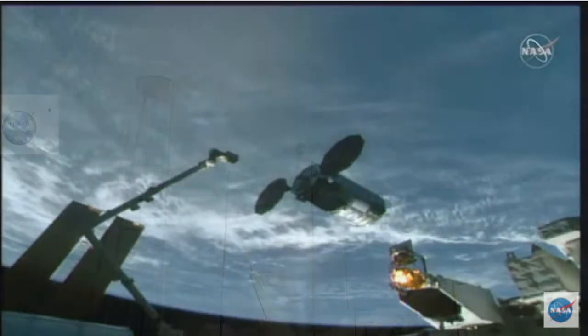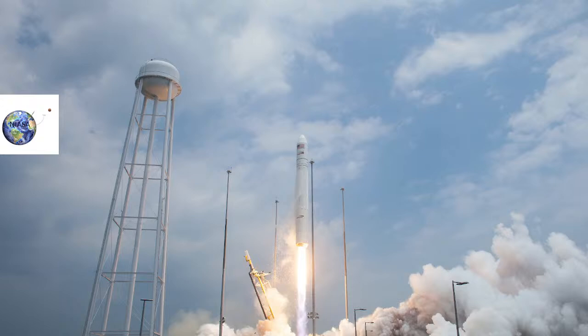Cygnus is now at its capture point, holding steady about 12 meters away from the space station. Cygnus is now at the capture point, and the go-no-go poll is underway.